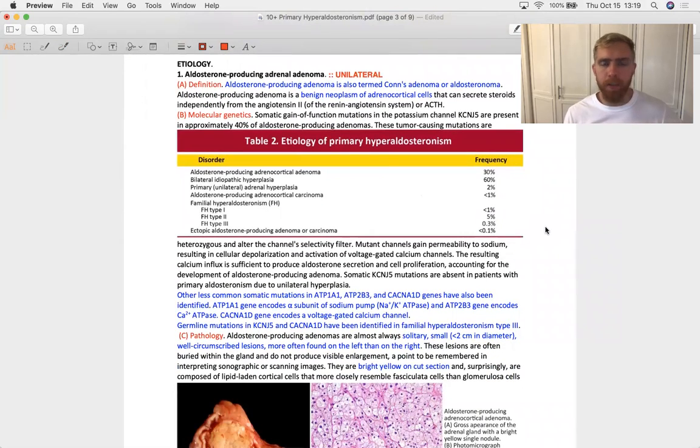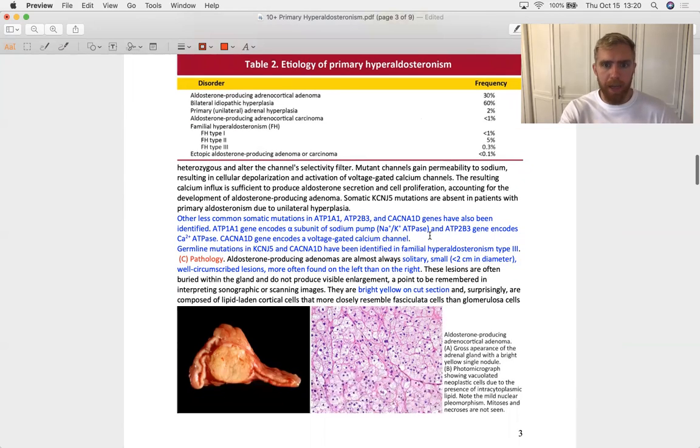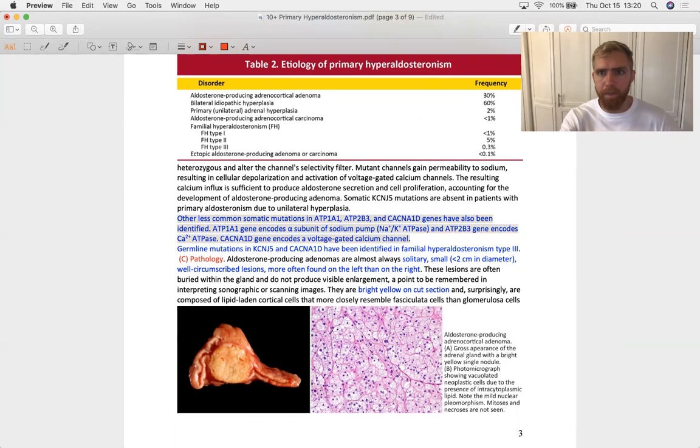The adenoma tends to be unilateral. It's called Conn's adenoma. Cell of origin, adrenocortical cells of the zona glomerulosa, and they secrete steroids autonomously, which means independently from angiotensin 2 or adrenocorticotropic hormone. Most common mutation is going to be this potassium channel. Potassium channel J5 is the gene. Other less common mutations, I don't think you'll see anything at all about that.